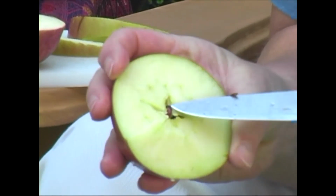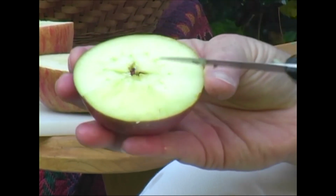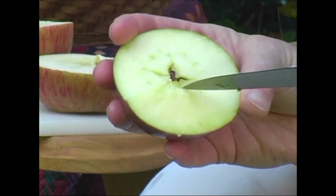I'm just going to cut across, just see if we can find a star even, because this one is the one that was lopsided. Okay, so this one, as you can see, has one big seed on this side here. So probably that part of the plant was really well pollinated. But over here, where it was lopsided, it wasn't very well pollinated.